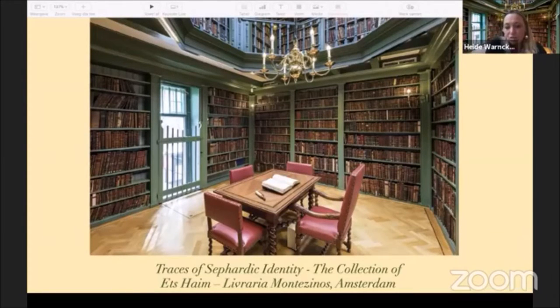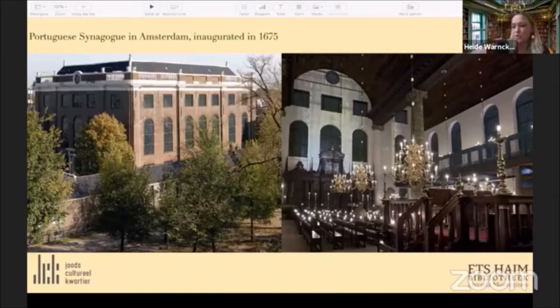Ets Haim means tree of life, and the library is 404 years old this year. It is the oldest active Jewish library in the world. From 1675 on, it is housed in the historical complex of the Portuguese synagogue in Amsterdam. And you can see on this slide that it is lit by candlelight, and there's no electricity or heating in the synagogue. I will come back to that a little bit later on.